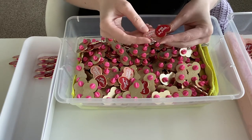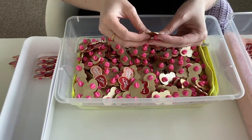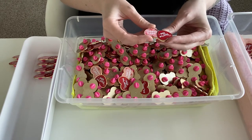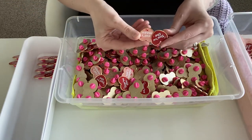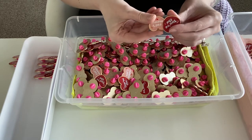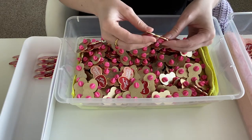But he can have a higher seconds rate. So I just have to think about that and order a little bit more. I just have that expectation because I've worked with them for so long. And I know that I can have second sales and still recoup my costs. So the margin per pin is a little bit less when you have higher seconds, obviously.